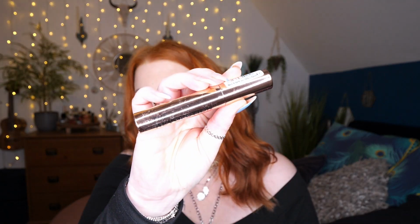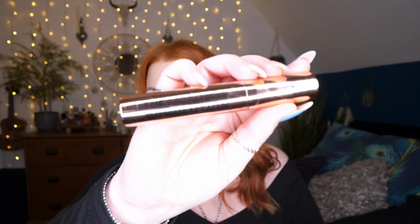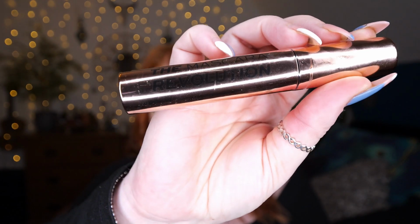So those are the 4 products that are featured in the booklet. So I'm guessing everyone will receive these 4. And then my last 2 products might be different to yours. But first up, I've got a Revolution mascara. It just says the Mascara Revolution. You might not be able to see it properly there. The Mascara Revolution.